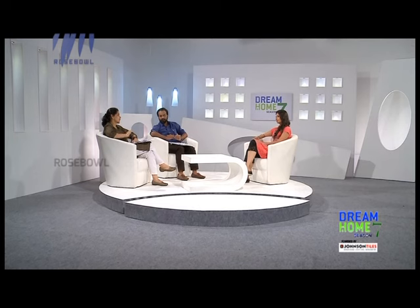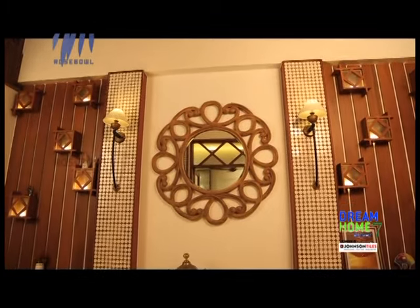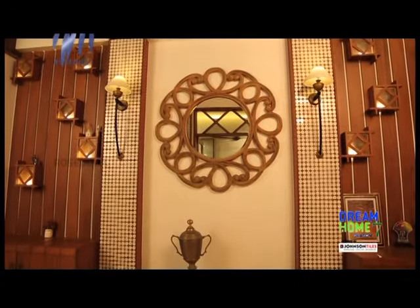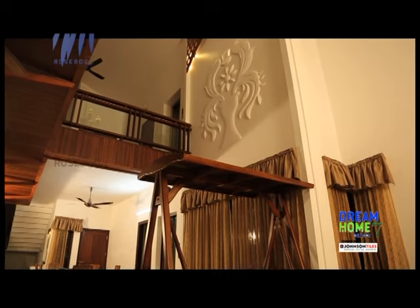For matching exterior to inside, there's really no, you don't have a clue what's happening inside if you look at the outside. But interiors by itself, a lot of detailing has gone, excessive detailing has gone into it, a lot of trellis work, a lot of jali work, detailed ornamental mirrors, and you'll find candle stands, a mural on the wall on the second floor, which you can see from the ground floor.